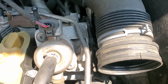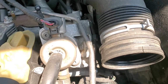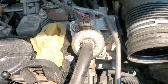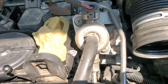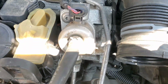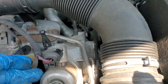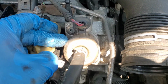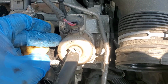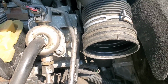If you guys have this issue, you probably will not have a specific code for the fuel pump. Some vehicles do, a lot of vehicles don't. You might have other symptoms, other codes for other things that could be caused by the fuel pump. But what you guys want to do in these situations is get the specific standard fuel pressure for your vehicle, and you could get a pressure meter and figure out whether it's the correct pressure.